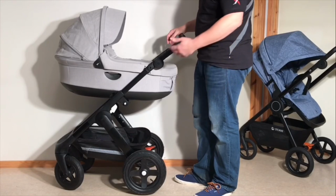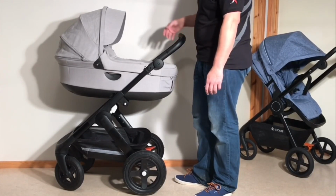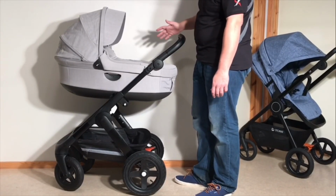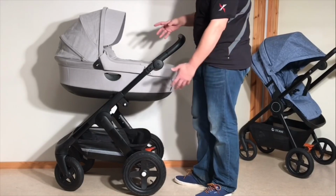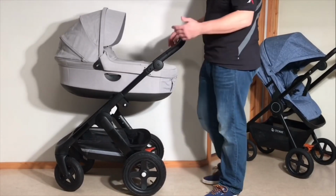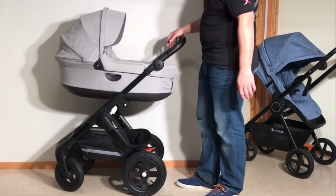But the number one factor in the luxury feeling of the Trails really comes from a combination of 2 characteristics: its spacious and very accessible shopping basket and the high-positioned connection point for the seat or bassinet. Stokke has been running the highest child position on the market since they first started producing strollers with the Explorer, and it's difficult to explain how much of a difference this element actually makes for everyday use.